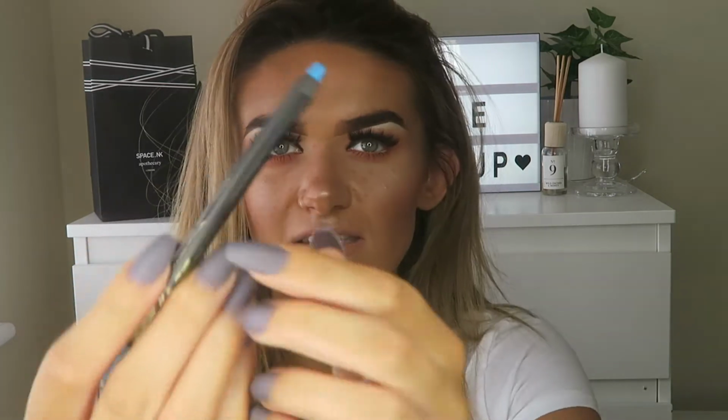And then I picked up this eyeliner from Primark. It was £1. This is Stargazer. So this is the colour of it. I thought this was so pretty, just the packaging itself. It's quite metallic-y. Oh my god, I've just smudged it on the cap.